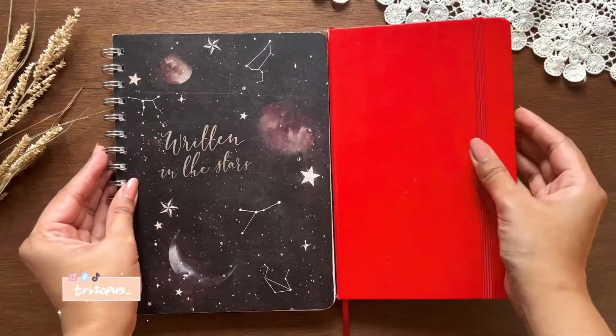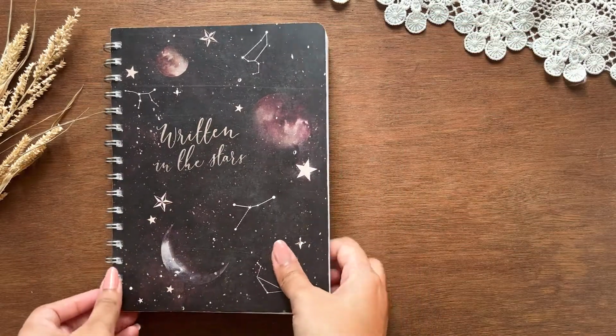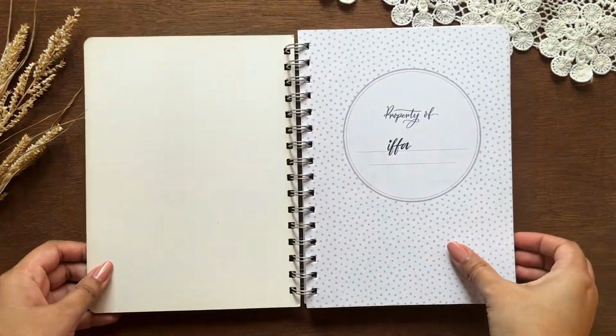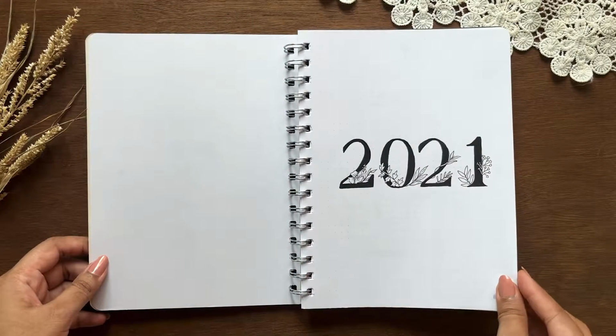Today I'm going to do a flip through of my 2021 bullet journals. I used two notebooks last year. The first one is from Made with Love BD and it's slightly larger than A5 but smaller than B5.